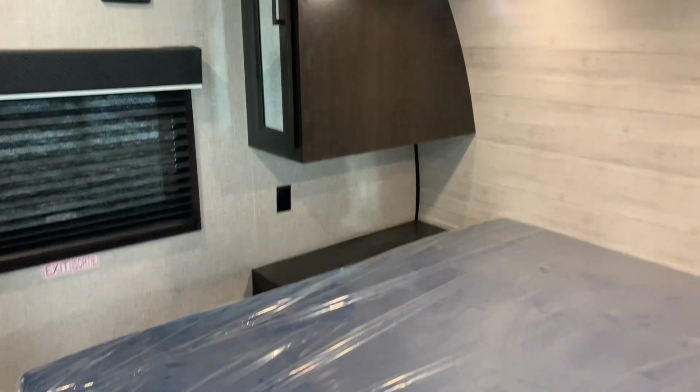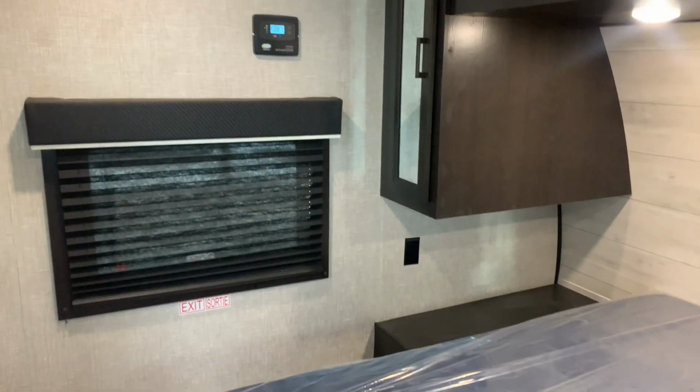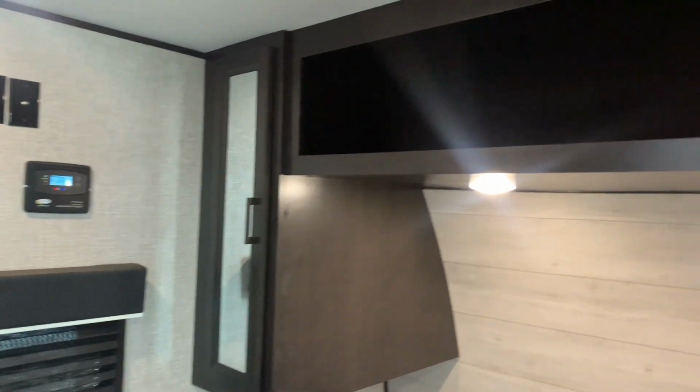And then into the bedroom, you get a queen size bed, windows on either side, along with storage around the sides and above.